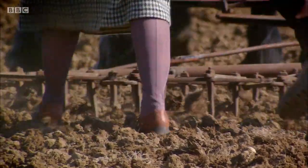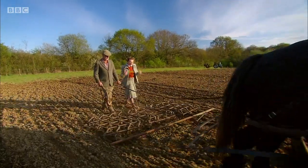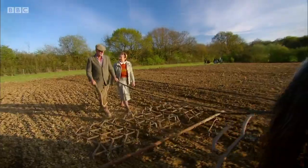And of course, a sight like this, with a tractor and horses working in the same field at the same time, is really typical of World War II, isn't it? Yes, oh, definitely.